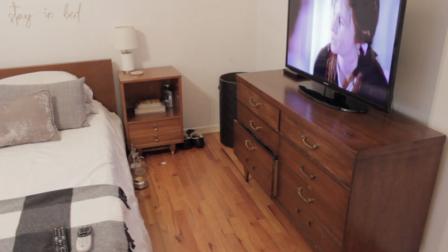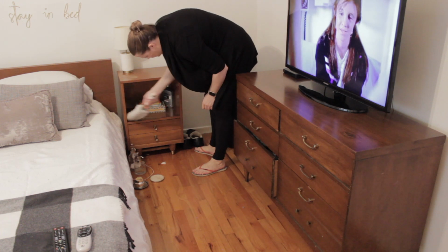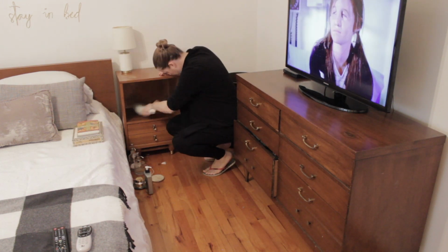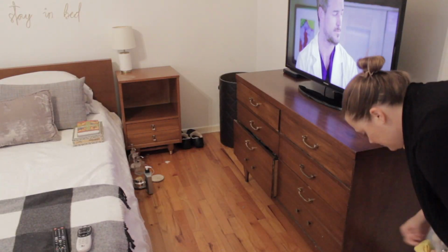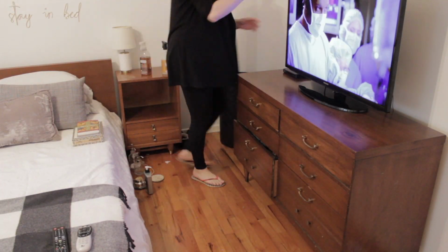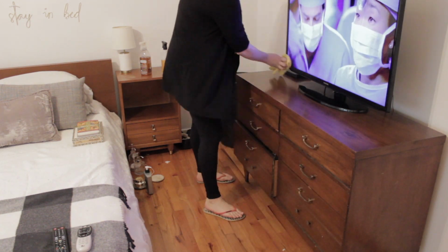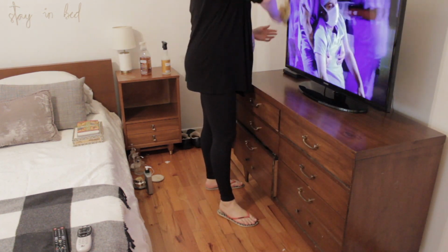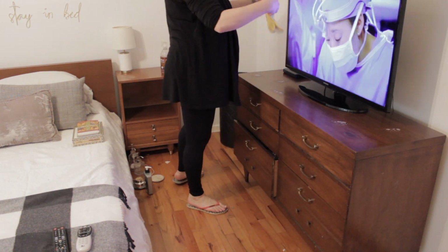And yes, I'm watching a little bit of Grey's Anatomy while I clean. I always like to have something on in the background. Sometimes I'll put on music, but most of the time I just like to have a TV show on that I've seen so many times that I'm not even really paying attention to. It's just kind of like white noise in the background. So love Netflix and Grey's Anatomy for that.